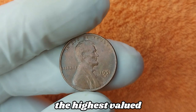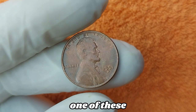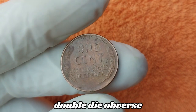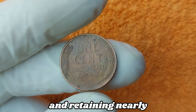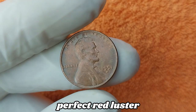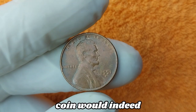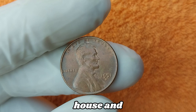But what sets the highest valued 1951 D coins apart is the suggestion that at least one of these coins displays a complex hybrid of multiple errors, such as a double die obverse, repunched mint mark, struck on the wrong planchet, and retaining nearly perfect red luster, making it a unicorn in the world of pennies. And such a coin would indeed fetch astronomical figures in a private sale or major auction house.